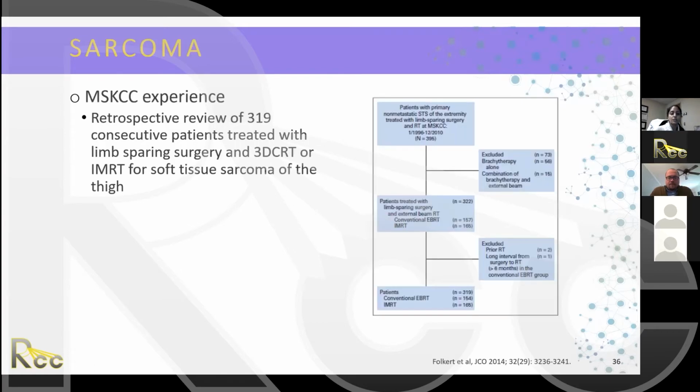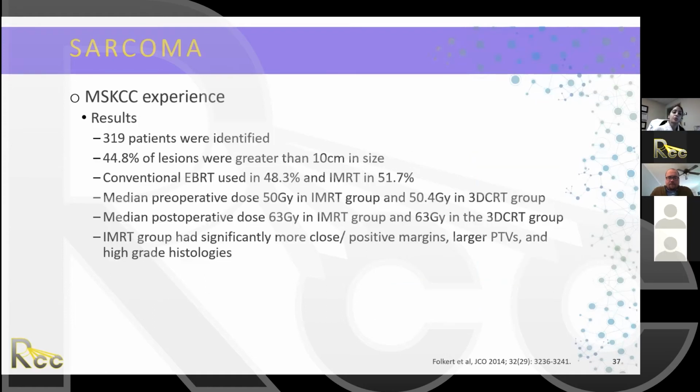This was a retrospective review of 319 consecutive patients treated with limb-sparing surgery and 3D conformal or IMRT for soft tissue sarcoma of the thigh. In terms of the results, 319 patients were identified. 44.8% of lesions were greater than 10 cm in size. Conventional external beam radiation was used in 48.3%, and IMRT was used in 51.7%. The median preoperative dose was 50 gray in the IMRT group and 50.4 gray in the 3D conformal group. The median postoperative dose was 63 gray in both groups.